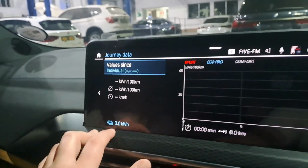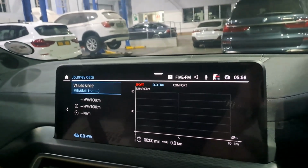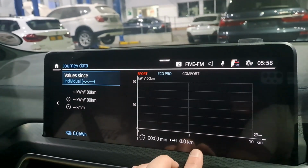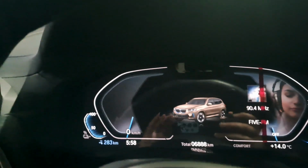So there's the kilowatts that we charge actually back into the battery. Probably not going to do that because we're going long distance, so it's literally just going to be straightforward, and this will be my graph. So we'll do a total time and a total kilometer, and I'll show you guys as we stop the whole experience, where we stop and how long it takes to actually fully charge the vehicle.